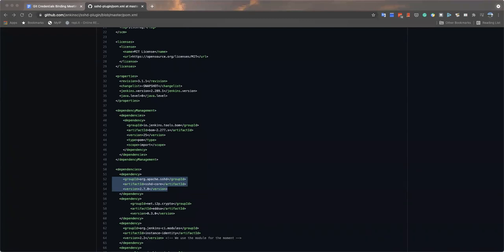Odd, when I tell it to require Jenkins 2.289.1, it doesn't even have a dependency on SSHD core. Interesting. Okay, but you've done the experiment, Harshit, and you said that by forcing the Jenkins version to 2.289.1, you get access to the SSHD core library version you need.